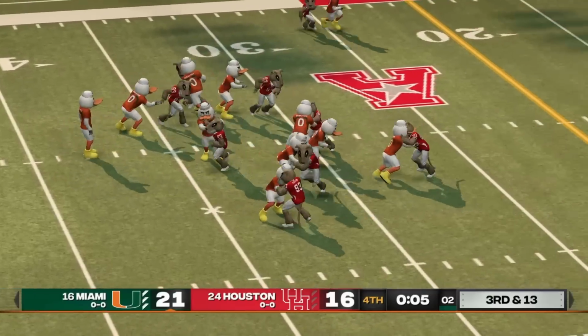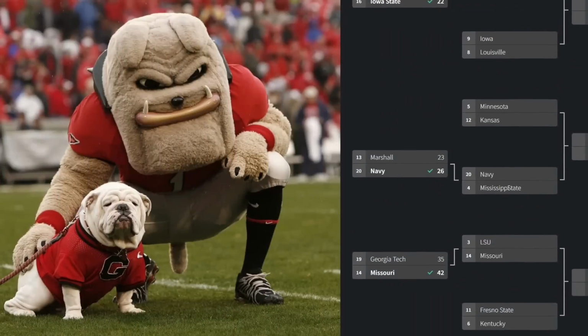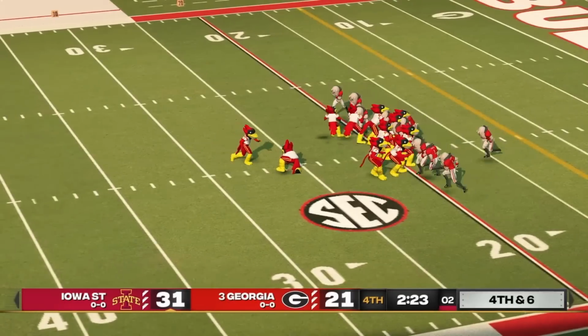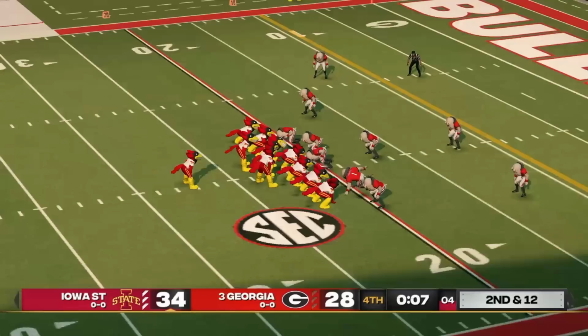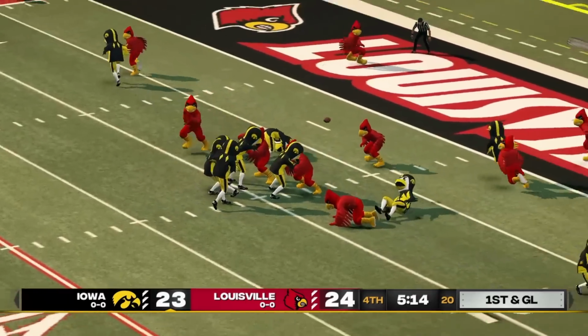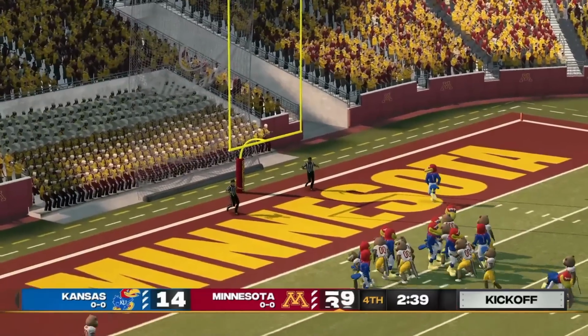As the 18th seed, the Hurricanes ended up beating 15-seeded Houston, and that would be the last playing game of the South region, so it was time for the round of 64, which started off with the biggest shock yet as the Cyclones beat 1-seeded Georgia. With this result, Iowa would play their rivals in the next round, and the Jayhawks were a one-and-done team.